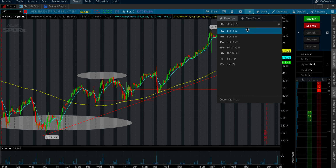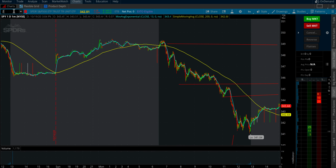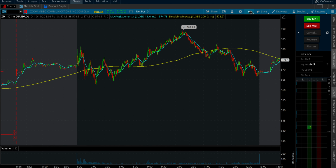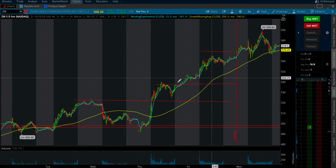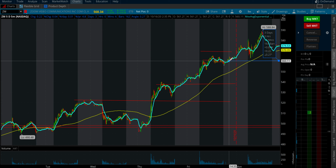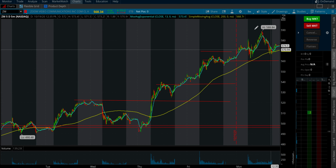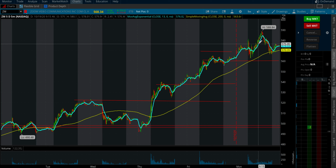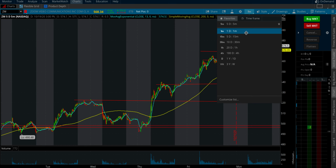So I think that's pretty much Zoom. I know this one was a killer on Friday. Damn. We missed this one. Looks like a head and shoulders. Potential drawback to the 560s. Maybe a potential play down here in the 560s. I don't know. I was going to buy here at 561 and seeing it today hit 588. I mean, it's always easy to say in hindsight, right? So, not stressing. We'll see tomorrow.